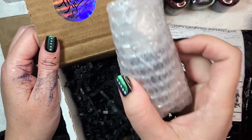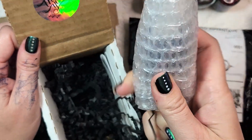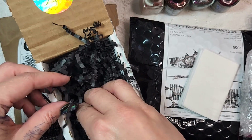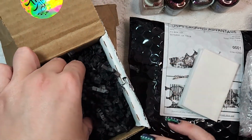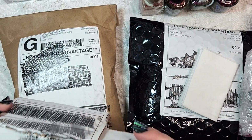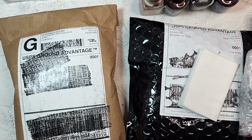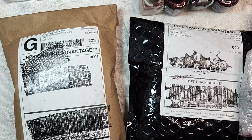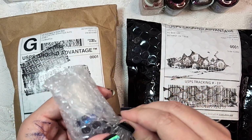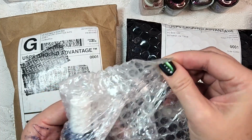I forgot. It is a single polish. Yay, I only bought 1 polish. This was a custom polish that she came up with. It was a very exclusive limited edition. I think there was only like 60 bottles that were available, and I feel very fortunate that I saw her post when she was posting pictures of it, and it definitely caught my attention. So let's go ahead and take a look at this one first.